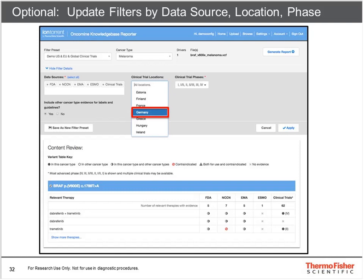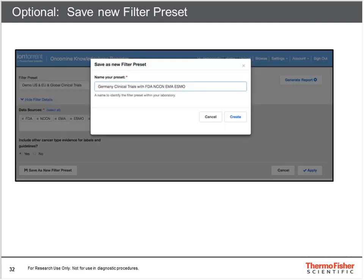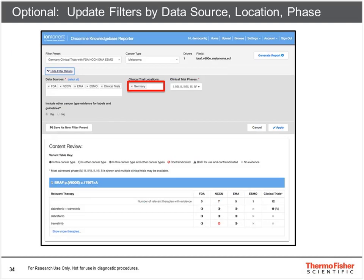In that case, I can save the filter preset, and you can name it. So I'm going to name it Germany clinical trials with all of our data sources. And then that becomes part of the dropdown in that upper left-hand corner. And now I can use that as a filter preset in any of my analysis going forward. So that's step two, defining your content and the filters for your report. And the third step is then going ahead and generating your report.